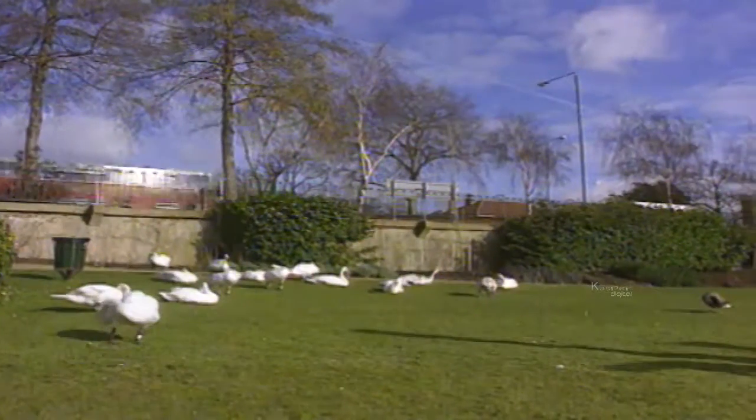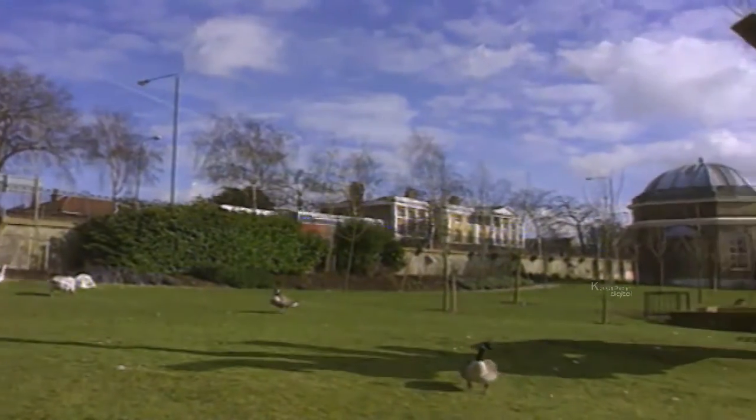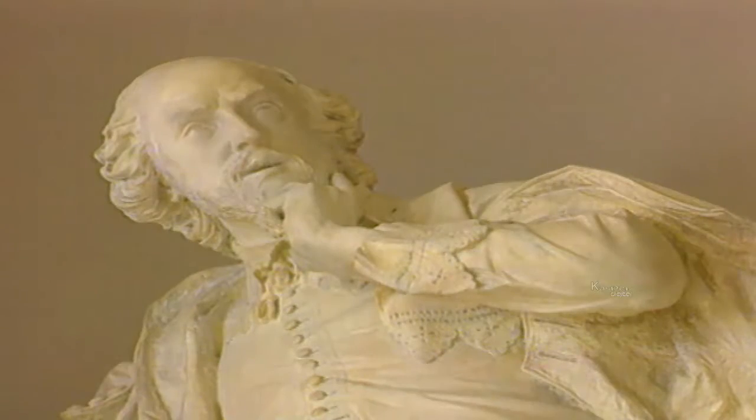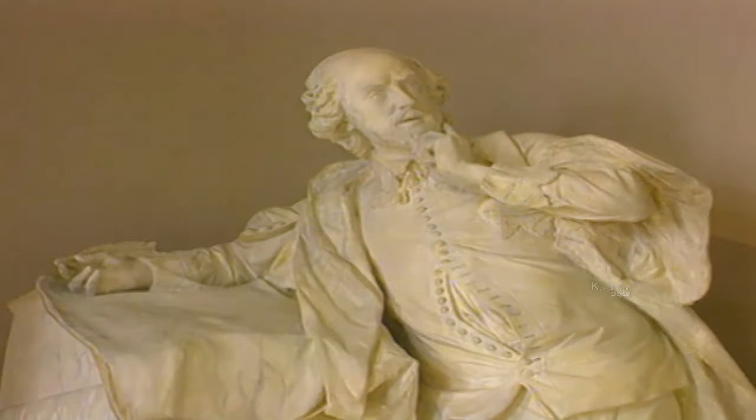For many years the temple sat derelict, vandalised and uncared for, but in 1996 Richmond Council, a residents group and the Hampton Riverside Trust decided to restore it and open the villa to the public. Today it houses a copy of the Shakespeare statue, the original of which is in the British Museum. It's an image which has been reproduced on countless portraits and postcards. Garrick would doubtless have been pleased to see himself immortalised alongside his hero.